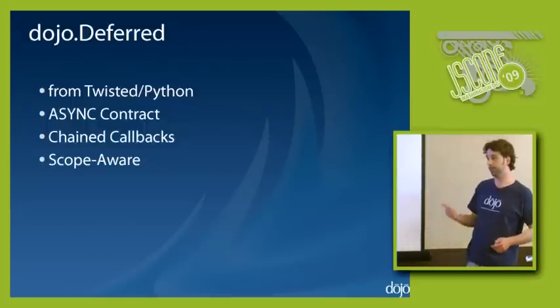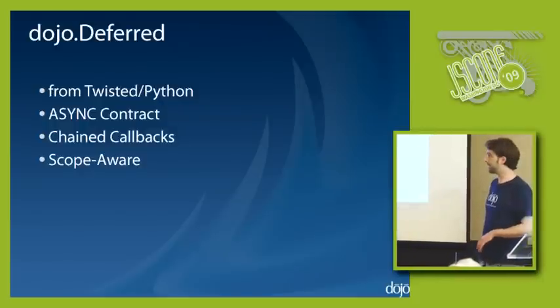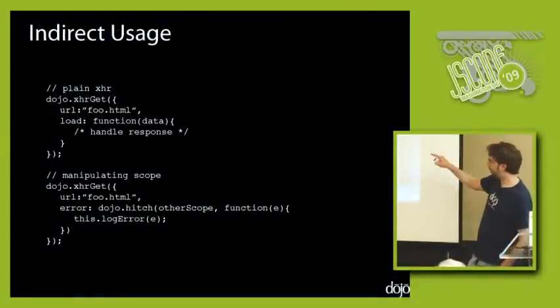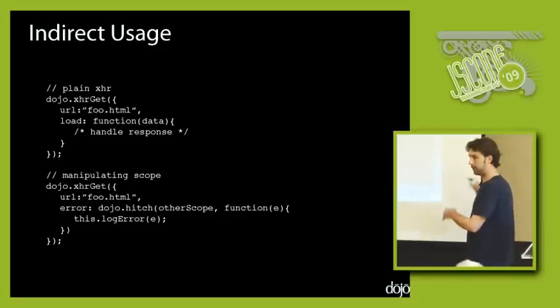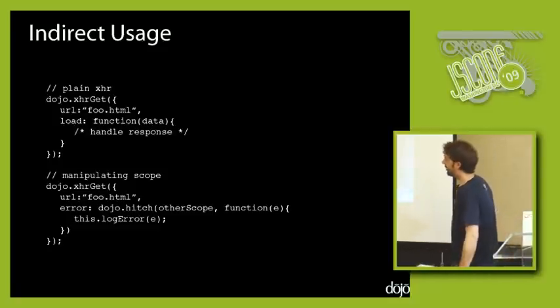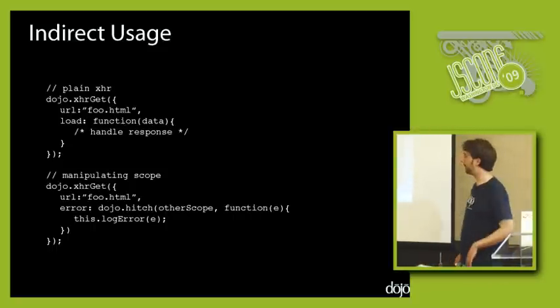You can do it on a timeout. You can do it within a try-catch. A lot of people don't pay attention or don't use Deferred directly. It's kind of hidden from you. The most indirect usage of a Deferred is in our Ajax functions. XHR get calls a GET request to a URL, and then the load function calls. It will call asynchronously, but in the background, a Deferred is happening. A Deferred was created. In fact, the Deferred was returned from the XHR get, that you could further add callbacks and errorbacks to at a later time. You can pass it around and do that.